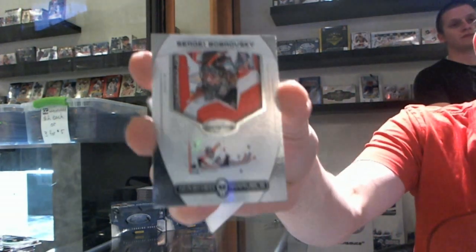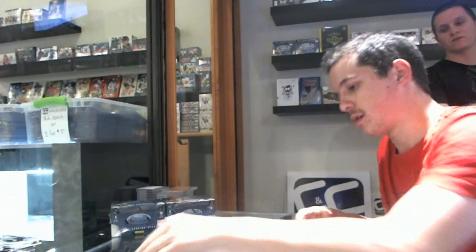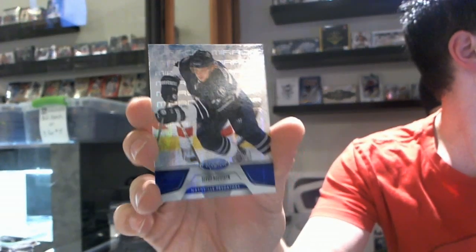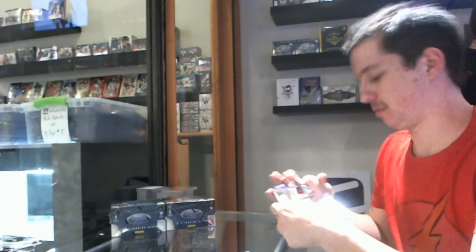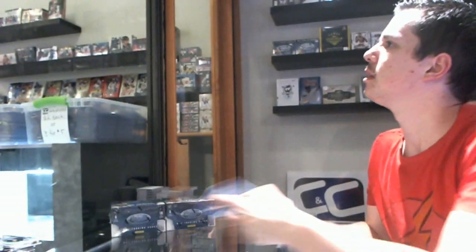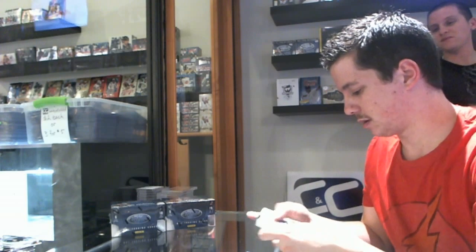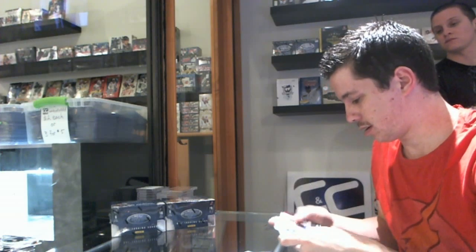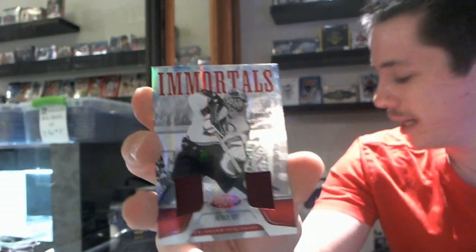Start with a masked marbles for the Philadelphia Flyers, Sergei Bobrovsky. We've got a mirror blue, numbered 60 of 99 for the Nashville Predators, Sergei Kostitsyn. Yeah, Drew Miller's not looking pretty anymore. Number 2 of 25, fabric of the game, jersey prime for the Buffalo Sabres, Thomas Vanek. Certified champions for the Boston Bruins, Patrice Bergeron. Numbered 16 of 50, Immortals, mirror red dual jersey for the Colorado Avalanche, Patrick Roy.